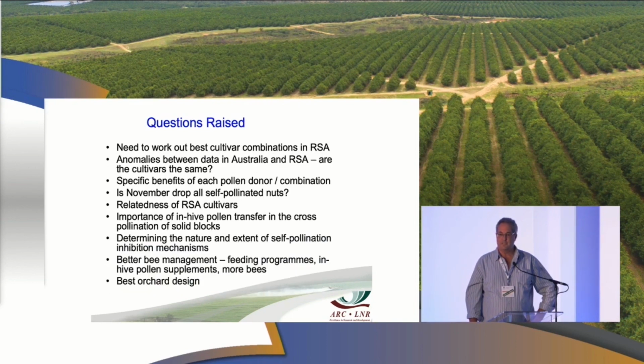Questions raised, I've discussed these all, so I'm not going to go through them. We need to work out what are the best cultivar combinations. We need to investigate the anomalies that we're seeing in South Africa and in Australian data. We need to look at what exactly are the specific benefits of each combination, and then you can make your choices in terms of your designer nuts. Is November drop all self-pollination? Probably. Be good to confirm that.